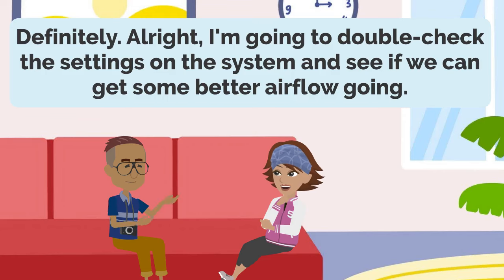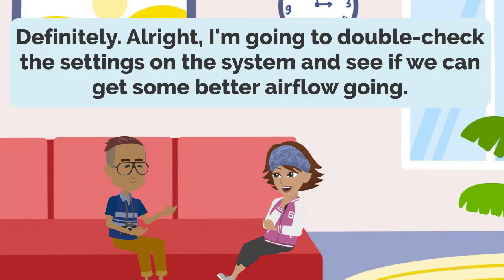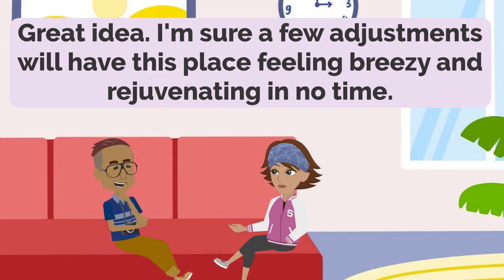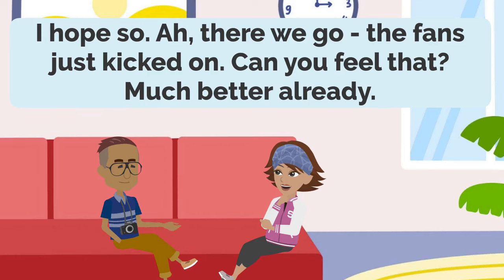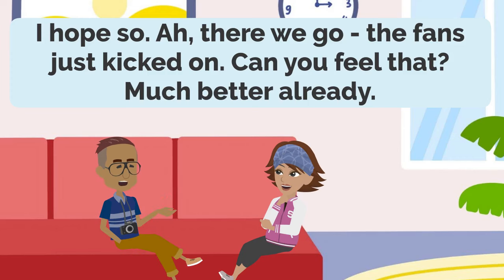Definitely. Alright, I'm going to double check the settings on the system and see if we can get some better airflow going. Great idea. I'm sure a few adjustments will have this place feeling breezy and rejuvenating in no time. I hope so. There we go, the fans just kicked on. Can you feel that? Much better already.